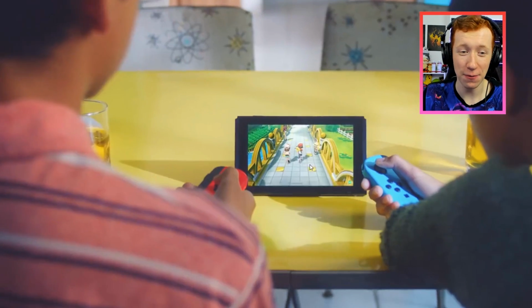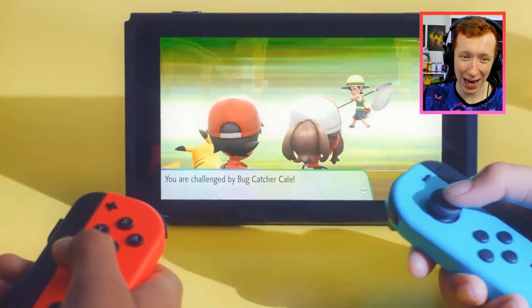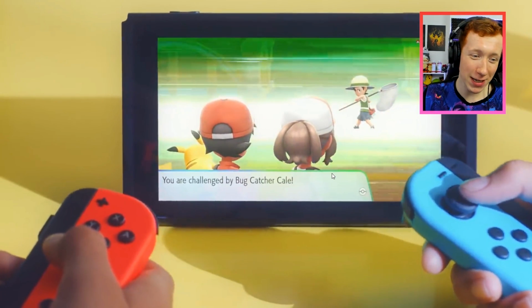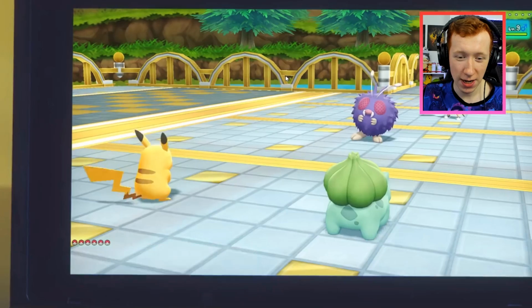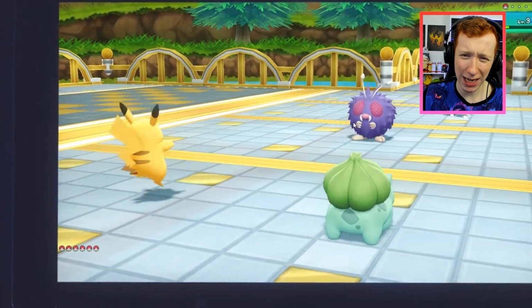And that animation, pretty cool, not gonna lie. This animation, pretty decent, not gonna lie. They still have the usual turn-based battles. Let's have a look at some of the battle animations.